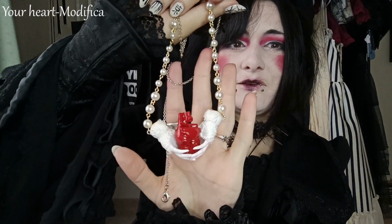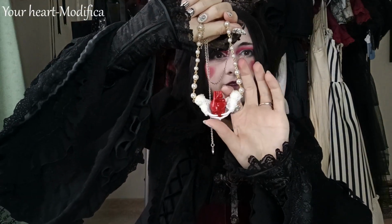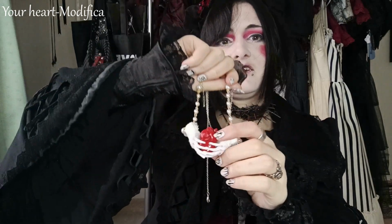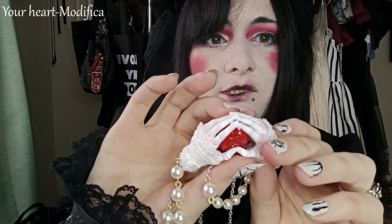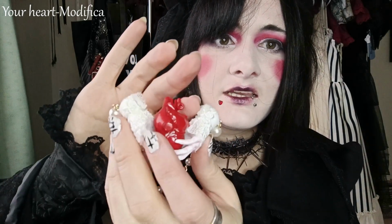Another necklace that I really wanted for a long time is this Modifica necklace, which I got from the Atelier Puro store. It's so beautiful. I got the one with the white lace gloves because it fits really well with my Shiro Lolita. So it's like some doll hands holding a heart, and it's just so me. I had to get it.